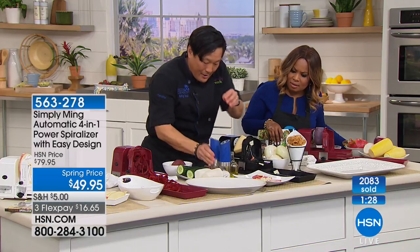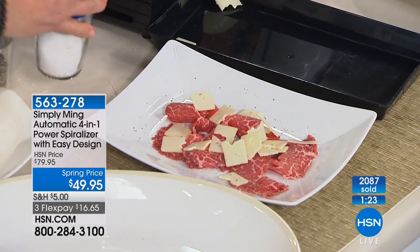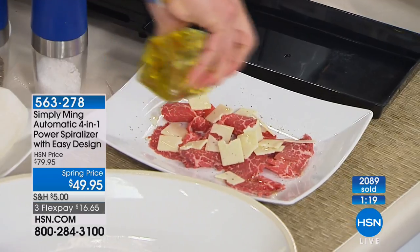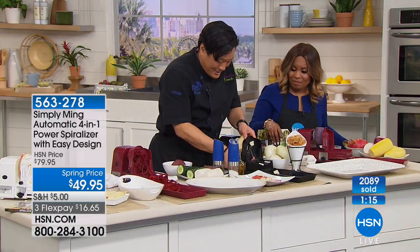And then here in the classic carpaccio, black pepper. Fabulous. Salt, and then a little extra virgin olive oil. And that's it. And by the way, this is $20 in a restaurant. Yeah, it is. Right? But let me show you the other cool thing that I just love.